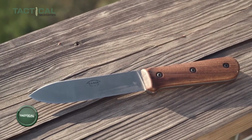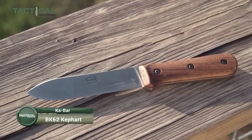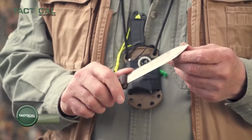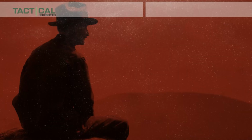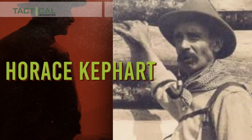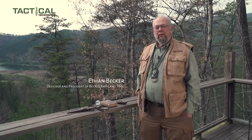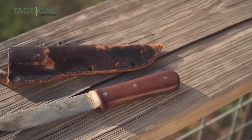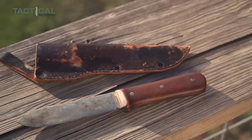Here we've got the K-Bar BK62 Kephart, and honestly, it feels like holding a piece of bushcraft heritage in your hand. Named after Horace Kephart, often called the father of modern bushcraft, this knife isn't just a random tribute. Designer Ethan Becker went the extra mile by basing it directly on one of the rare surviving Kephart knives, so what you get is rooted in genuine history.